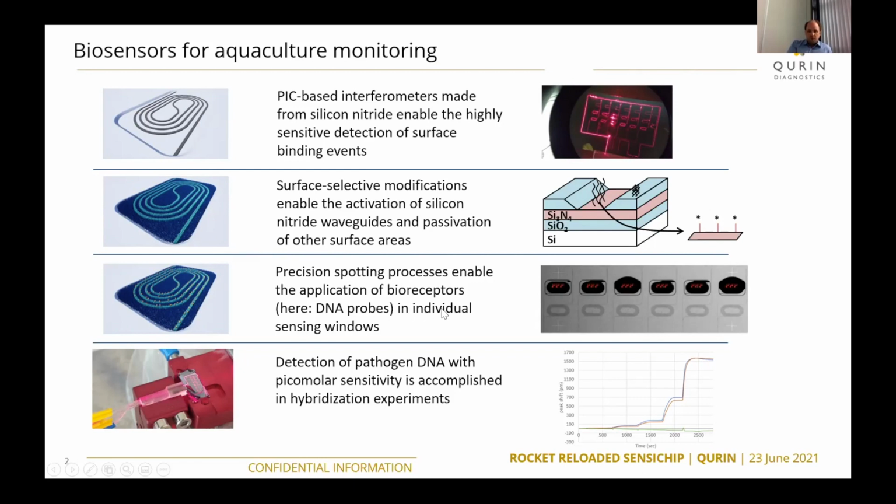In order to achieve multiplex detection, we use the 6 sensing elements on an interferometer chip for different analytes. So we can apply different bioreceptors, in our case DNA probes, to the different sensor windows using precision spotting equipment that enables the detection of complementary DNA molecules indicative for the different kinds of analytes, pathogens on the different sensors, and basically achieve a 6 times multiplexed measurement.